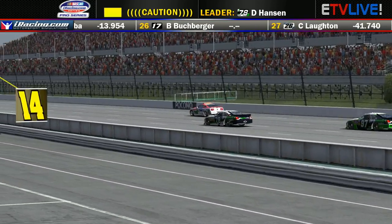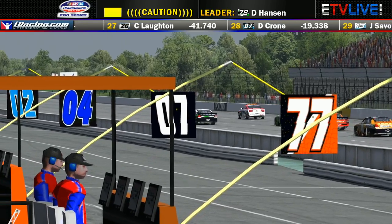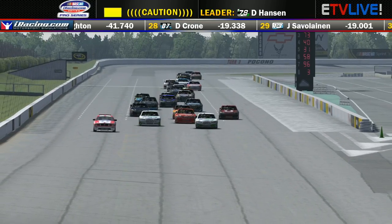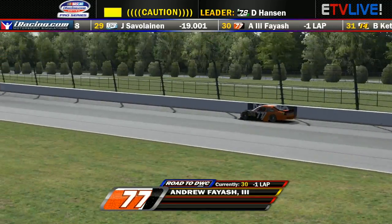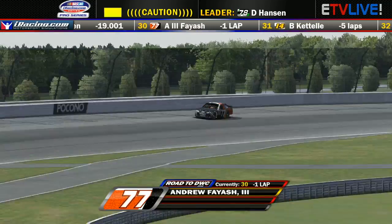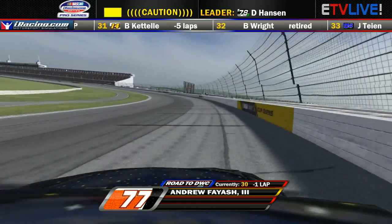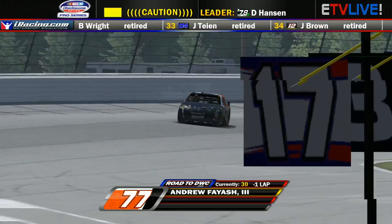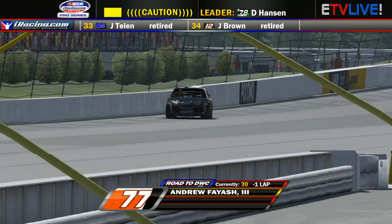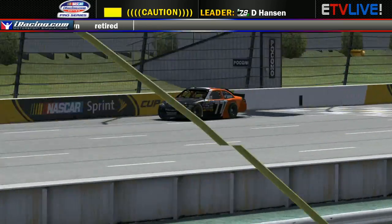And now I believe he is receiving the free pass award, so Andrew Fayash is going to have to hustle to get around here and get that free pass before we do go green flag racing again, and that car's dog tracking the wrong way as well. So add insult to injury, I guess, to the 77 of Andrew Fayash. We are 1 to go when we go back to green flag racing next time by, as long as the iRacing officials do not extend this caution flag period.